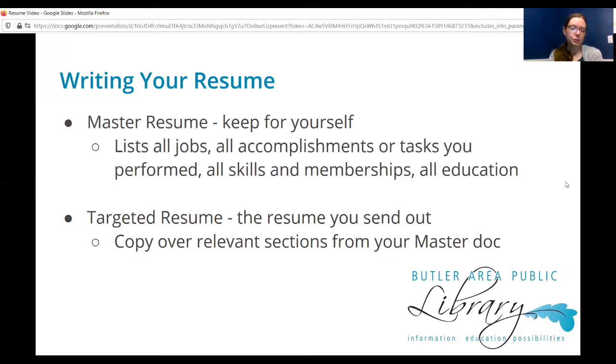And it's worth it to create this master resume because this is what you can refer back to when you create your targeted resumes. And the targeted resume is the document that you actually send out with your job application. This is the 1 or 2 page resume that you want the employer to see. And when you're making your targeted resume, you can then just copy and paste over the relevant sections from your master document. So the jobs that are most relevant to your application.